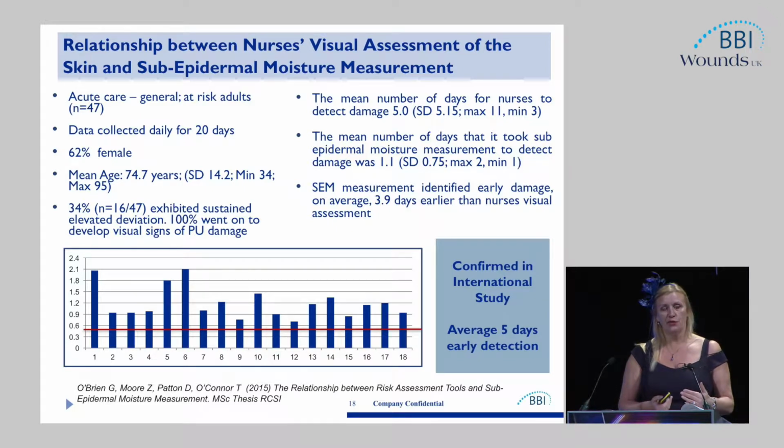And therefore the interventions were either allowed to be put into place or, hoping that they had intervention anyway, escalated, or even targeted to a specific area of the body. So if it's only a heel that's at risk, the patient doesn't necessarily need a much better mattress, they may need a better heel protection. And this was allowing this to be observed and managed at a much earlier timescale.